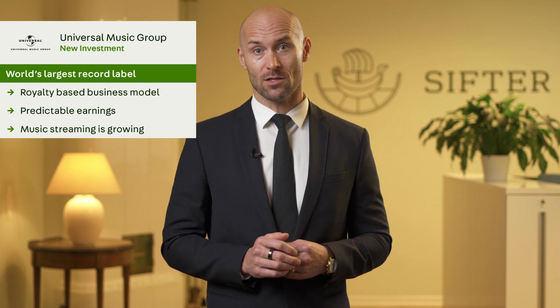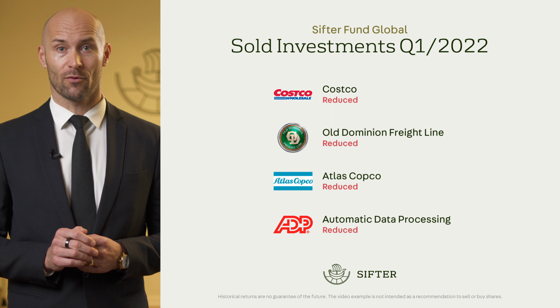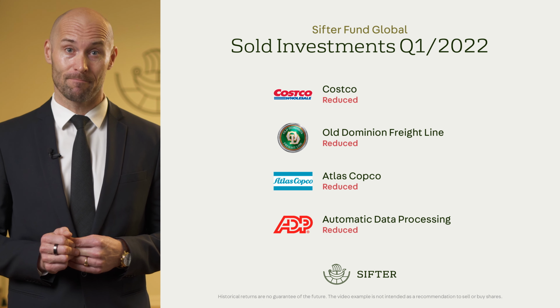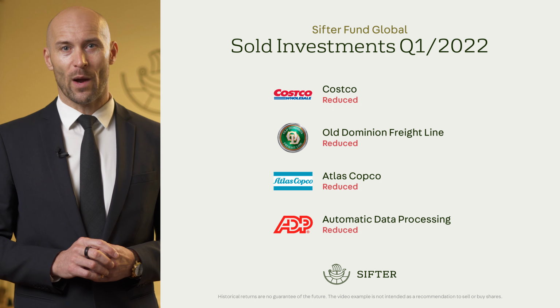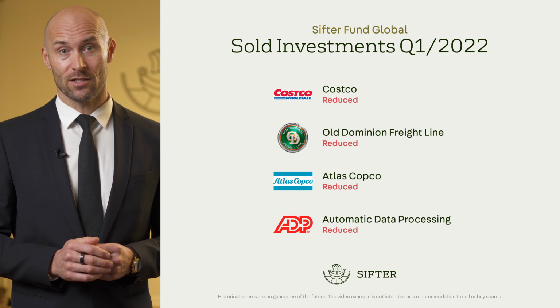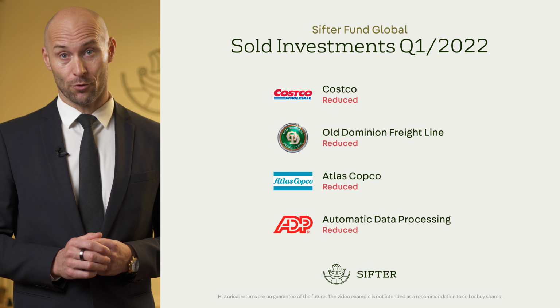The UMG investment was financed by selling off the S&P Corporation position and slightly reducing the weights of Costco, Old Dominion, Atlas Copco and ADP, the current investments. The reason for the lightening of the weights of these current companies was the rapid rise in the share prices of these companies in relation to the companies' earnings outlook.